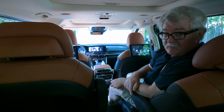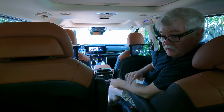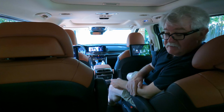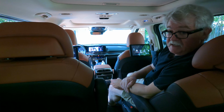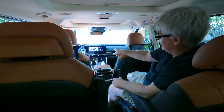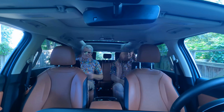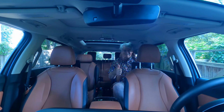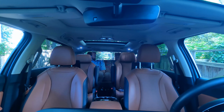Now, don't think for a moment that those in the second row seats, in the VIP lounge seats, or in the third row seats are not going to be seen by the driver, because if you look up at the screen up front, yes, indeed, it does have passenger view. There's a camera right here that shows that, and the driver or passenger can move that camera view around to see what it is. They can even talk to the passengers in the back, so you can tell the kids to quiet down. We'll be home soon.